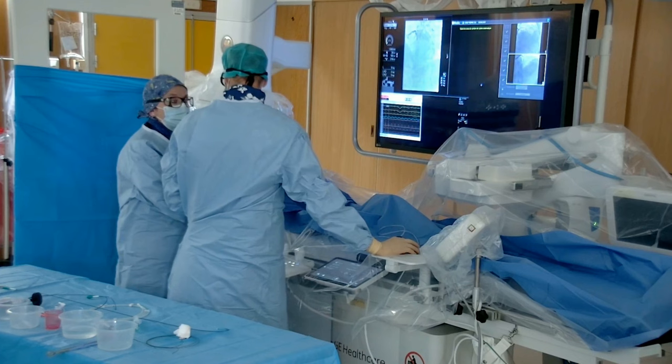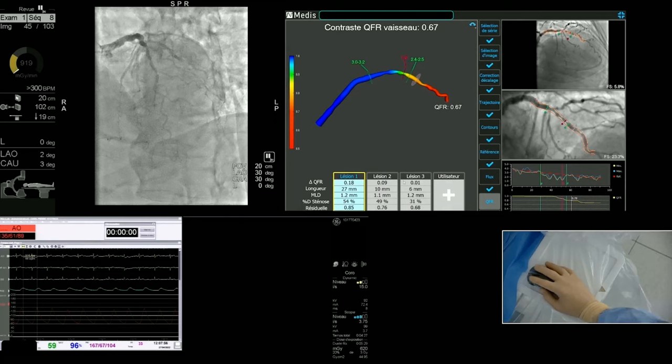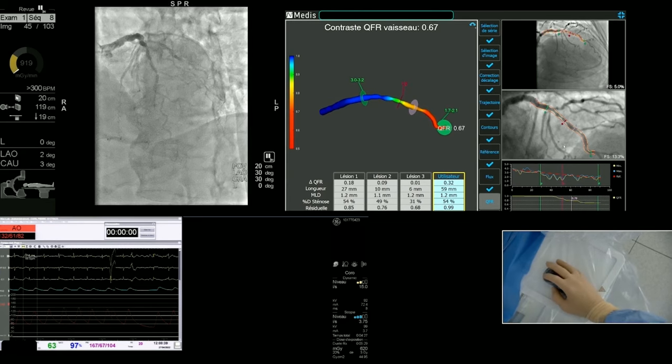Now it is time to analyze the repercussion on the physiology. As you can see, the QFR result is 0.67, so it's significant. We can identify the three lesions that impact the final QFR result. When you select each lesion, you can appreciate the final result if you treat only one, for example lesion 1, 2, or 3, and which treatment has the most impact. For lesion 1, the final result will be 0.85. So this is the first lesion that you should treat in this situation.